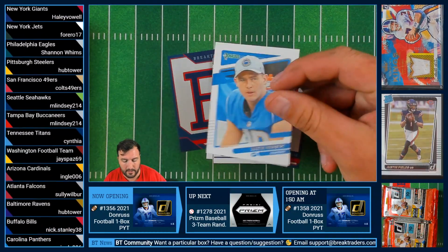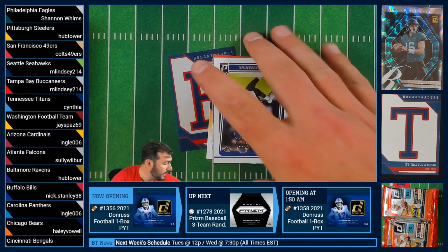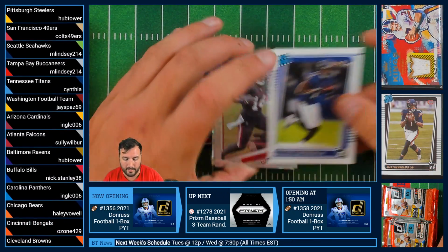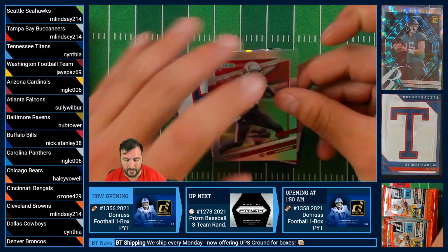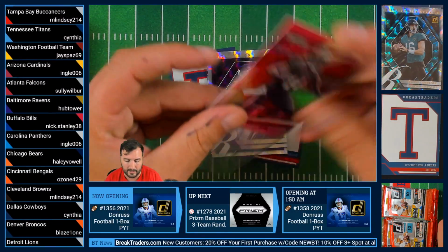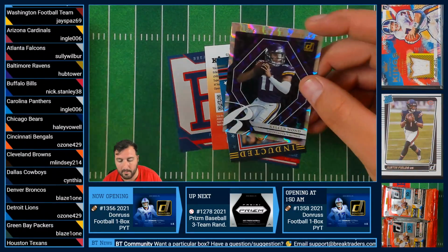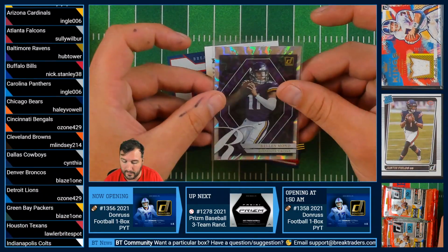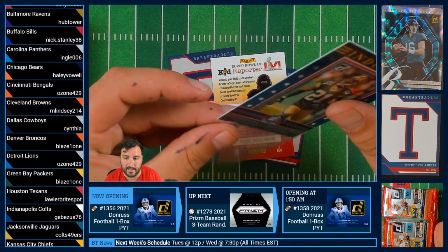We have the Justin Herbert photo variation of the Chargers going to Jen, followed by a Rashad Bateman of the Baltimore Ravens. Then we're going to have that little Chris Godwin no-named parallel. That Rashad Bateman of the Ravens going to Lucas. And then a Kellen Mond Elite Series rookies of the Vikings to Haley, followed by an inducted Charles Woodson of the Packers.